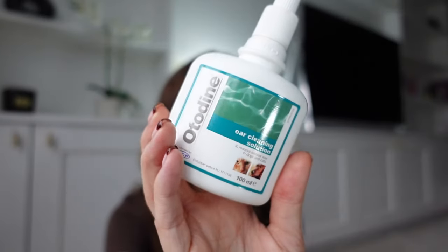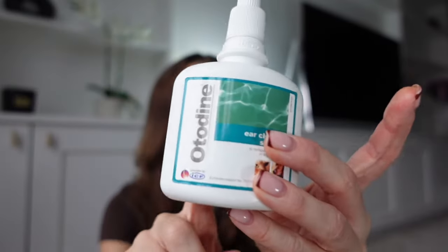So I found when Mabel was a puppy, she was always itching and scratching her ears, and once I googled it and researched into it, you've got to clean the ears regularly. I probably clean Mabel's ears maybe every other week. With this stuff, you literally just squirt it in, and then you get cotton pads, and you have to really get in there and get all the gunk out. But yeah, that's really important to do.